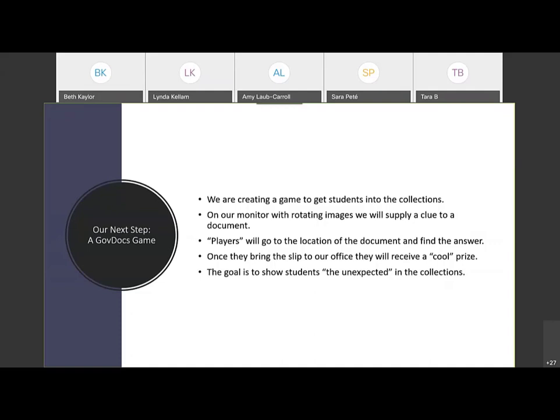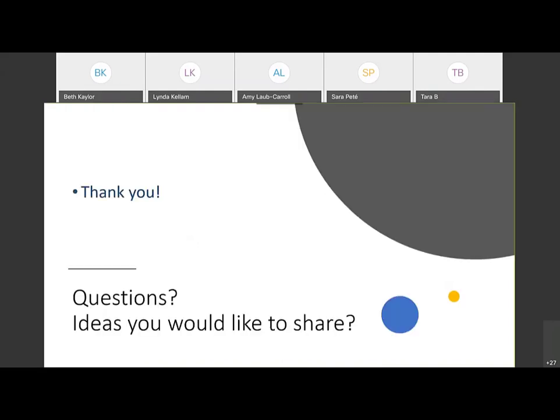So on our monitor with the other images, we'll supply a clue to a document. And then the student will go to that section and find it. And once they do, we'll ask them a little question. There'll be a little slip and a pen for them to answer the question. And when they bring it to us, they'll get a prize. So they'll get something that hopefully will encourage them to share the word about it. But again, it's about finding the unexpected in the collections. So that's really what we have.